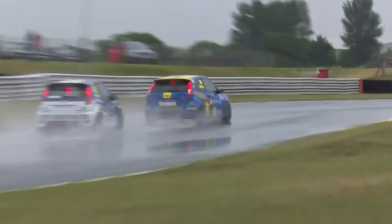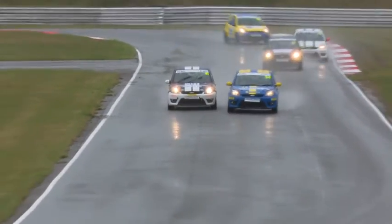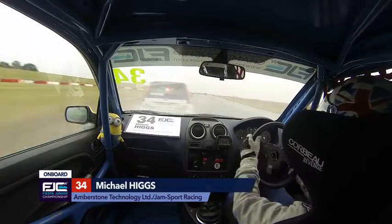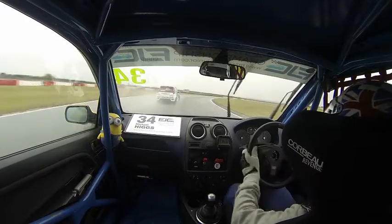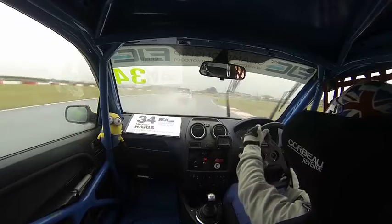Thompson now really is piling the pressure on, and it's ever so slightly defensive from Michael Higgs going into Nelson, into Brundle now, and you can see that Aaron Thompson is all over the back of the leader, dives out of the slipstream, a little bit of contact between the two, and Thompson goes through. And now you can see a little bit of spray. Actually, the spray is not too bad for Higgs, and he is chasing Thompson.